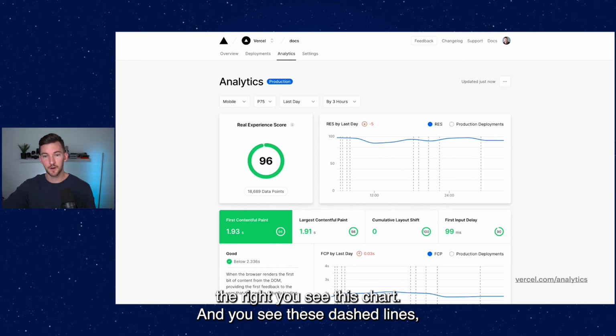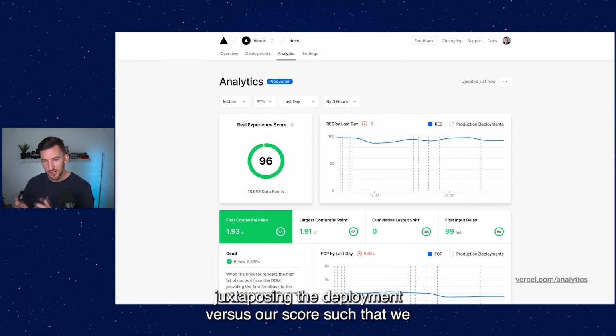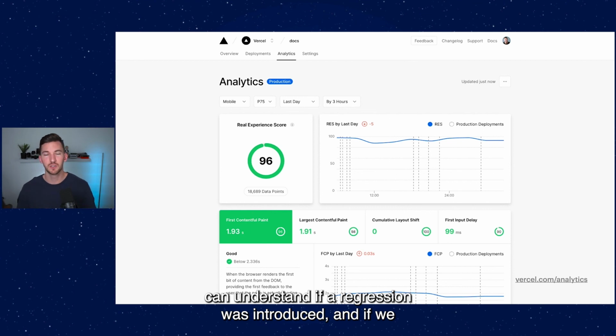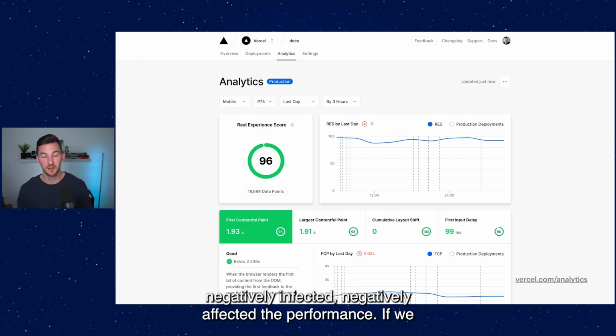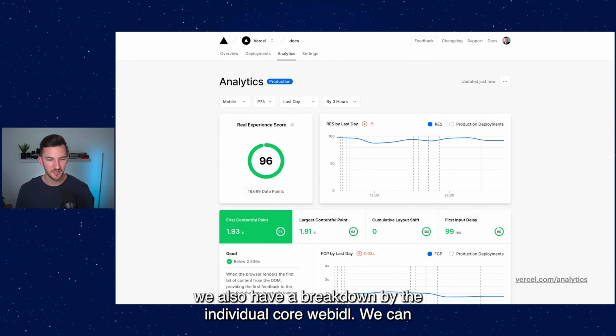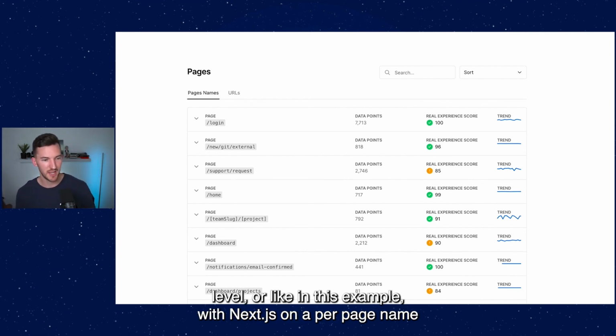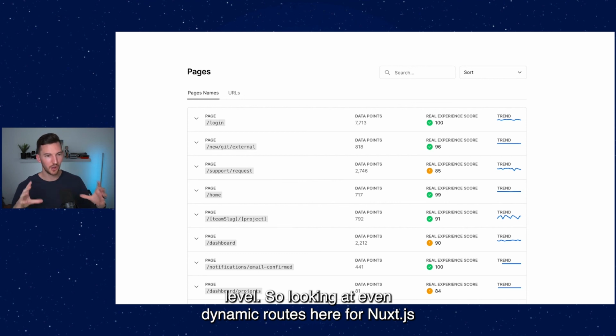On the right, you see this chart and you see these dashed lines. These dashed lines are deployments. So we're juxtaposing the deployment versus our score such that we can understand if a regression was introduced and if we negatively affected the performance. If we did, we want to revert that and go back to times when our performance was better. Now at the bottom, you'll notice that we also have a breakdown by the individual core web vital. We can also take this even further and break it down on a per URL level, or like in this example with Next.js, on a per page name level. So looking at even dynamic routes here for Next.js routes.